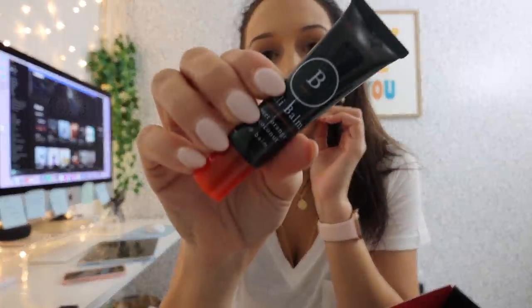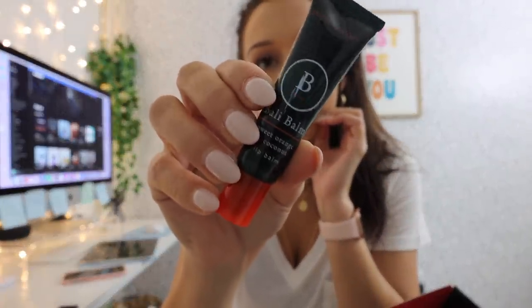And then this is something I was also really excited about. This box honestly had everything that I would have wanted. This is the Bali Balm in Sweet Orange and Coconut. It's just a lip balm, but I am so obsessed with lip balms. I just constantly feel like I need my lips to be moisturized, especially because it's been really cold in Florida lately, which makes my lips even drier. Awesome. And it's in a little tube, not like a regular chapstick. So that's exciting. That's everything I got in my Boxycharm.